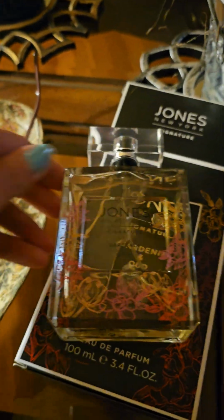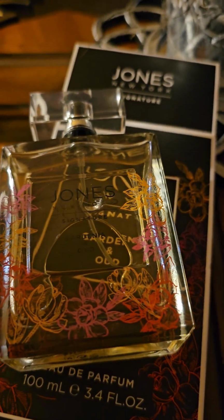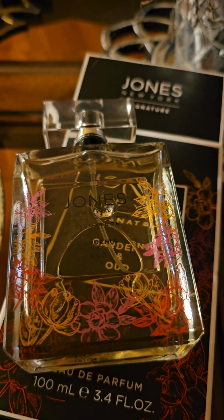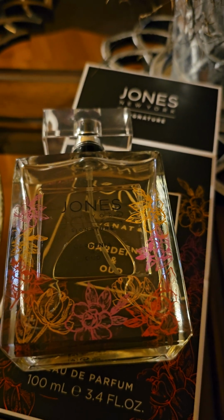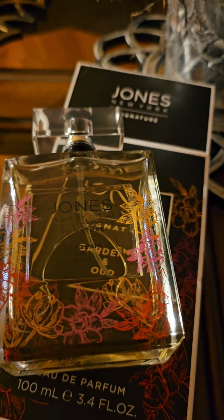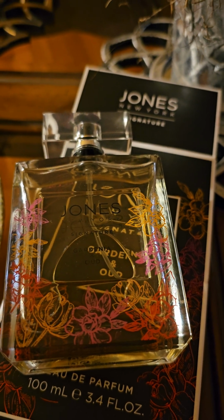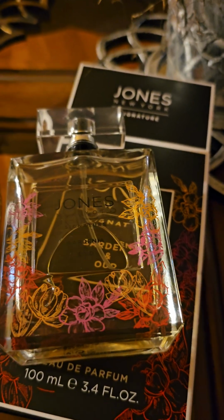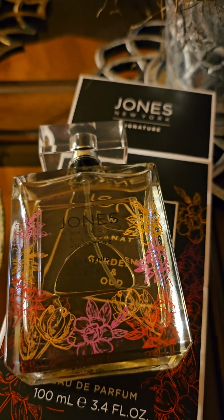So now, since I gave you just a general idea of what I think it smells like and how I think it's very unisex, I just want to read the notes on Fragrantica and then kind of read what some other people say and what I agree with and disagree with. So you can hang out for that or try it out. It's only $9.99. I would love to hear what y'all think, especially guys or male identifying people. I would like to know what y'all think about wearing it, especially. Well, everybody's thoughts. So let me pull up Fragrantica.